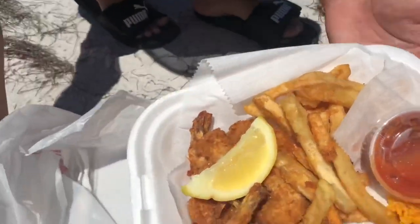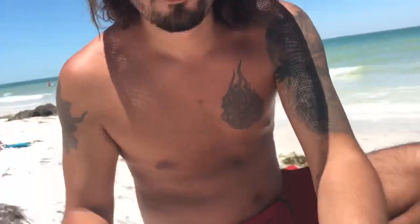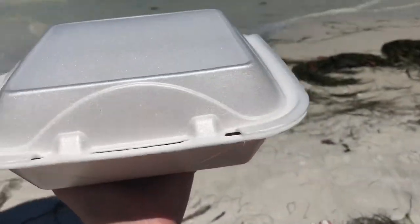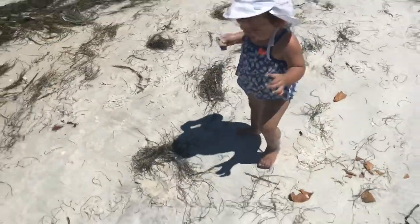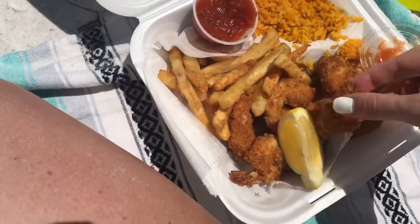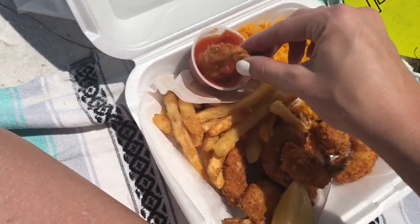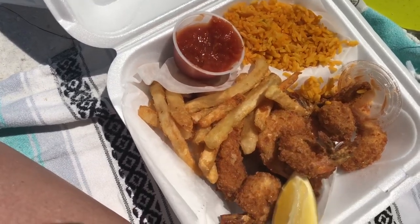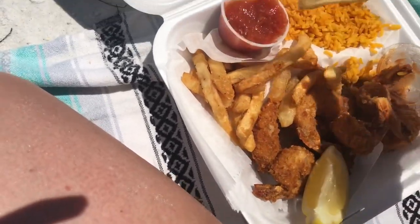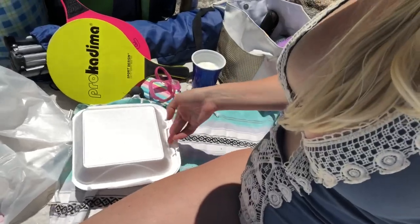Yummy, David. We're gonna go eat over there. Ooh, that looks good. Does that look good, Ava? It's like $30. That looks amazing. Let's go eat. Oh my gosh, this food is so good.